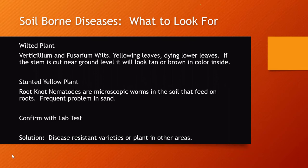Next, please. Sam, there's a question here. Can you solarize the soil to kill off disease? And can you talk about what that is?